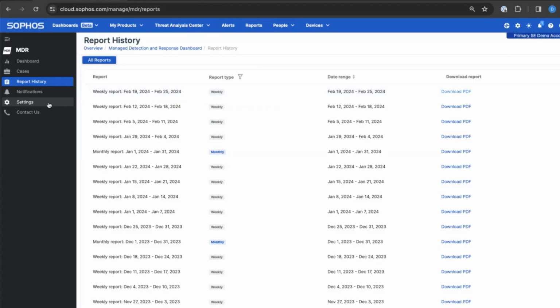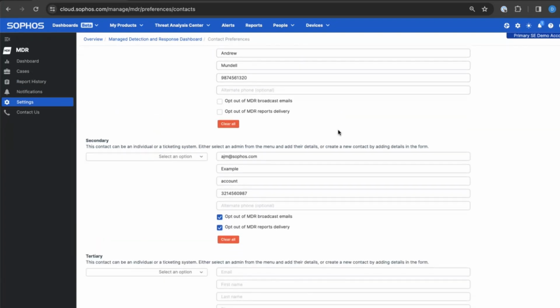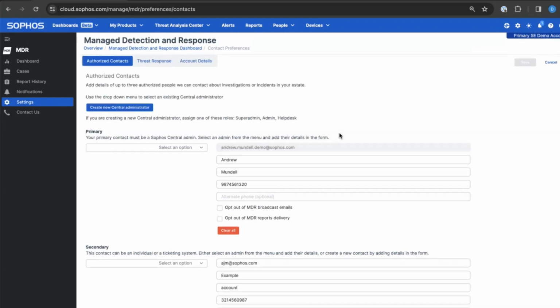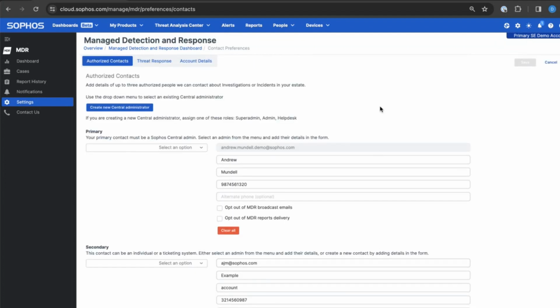Within the MDR dashboard, you can also jump into settings here. And this is where you can set your authorized contacts. So you get 3 to choose from. You can only do 1 if you want, but you can have up to 3. And these are going to be the contacts that the MDR team reaches out to during an event. So they're ordered by priority. You put port of call number 1 at the top, port of call number 3 at the bottom. And we'll reach out to these in order.